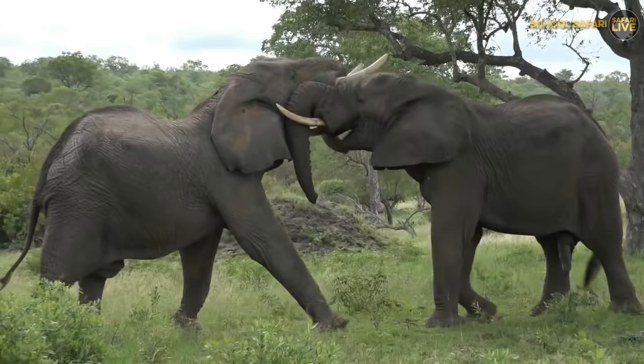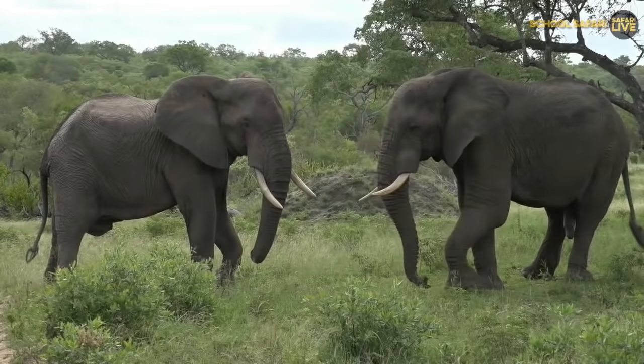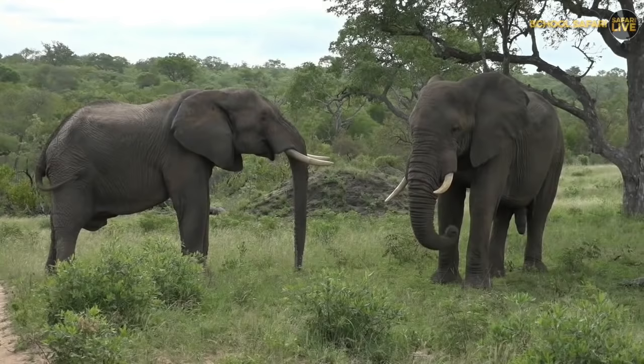Oh, look at that. This is just a bit of playful behavior. They don't look aggressive. Now elephants often, especially these males, tend to get playful and push one another around. And Nesh, I'll answer your question shortly.